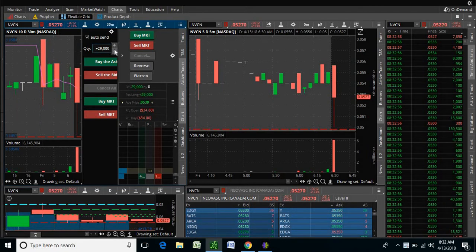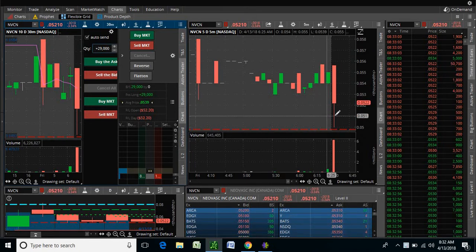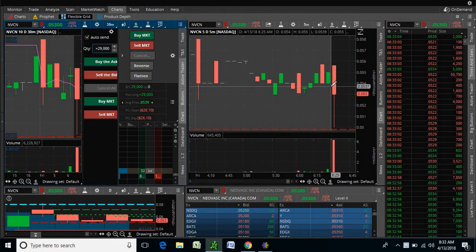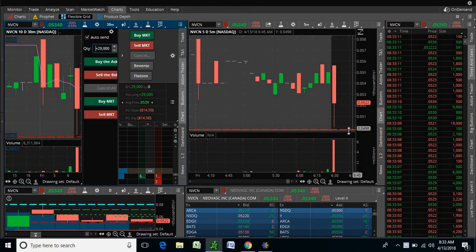Buyers buying the dips, you guys. This is looking like a bullish pin bar so far, but it's not done forming yet. But buyers buying the dips. This is my risk area. You guys could see the red line right here.